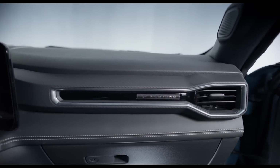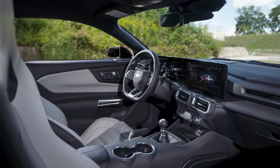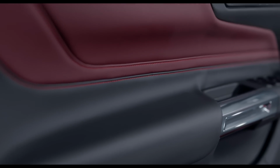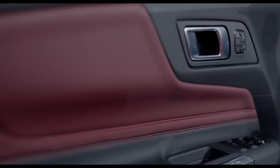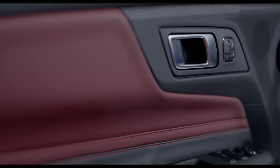The only thing that would give it away as a Mustang would be all the carryover parts, if you're familiar with the 2015 to 2022 interiors. There's a lot that's shared here. So let's start with the doors. Aside from some new materials, they're identical to before. Same shape, same buttons in the same places, same handles, same speaker placements.